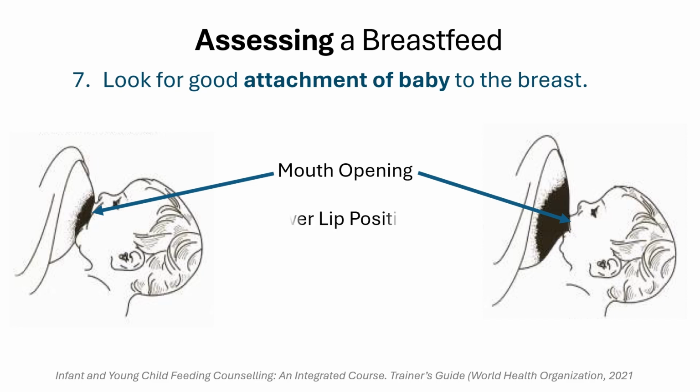Next is the lower lip position. In a good attachment, the baby's lower lip should be turned outward, creating a secure seal around the breast. This outward turn helps in maintaining a strong and effective latch. However, if the baby's lower lip is turned inward or pointing forward, it could indicate a poor latch, which might compromise the seal, leading to less effective suckling and potentially causing discomfort for the mother.